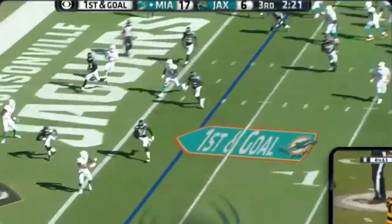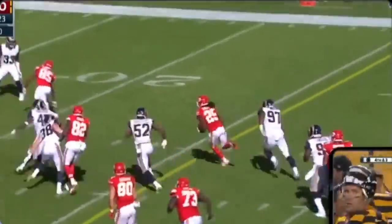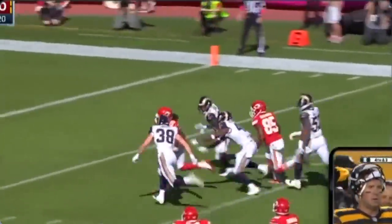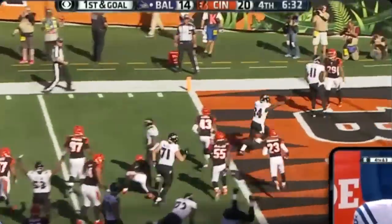Play action fake. Pulls it back. Fires. Jamal Charles breaks the tackle. Jamal Charles first down and more. Inside the 15. Inside the 10. He'll score. Touchdown. Taliaferro left side. Going to the end zone.